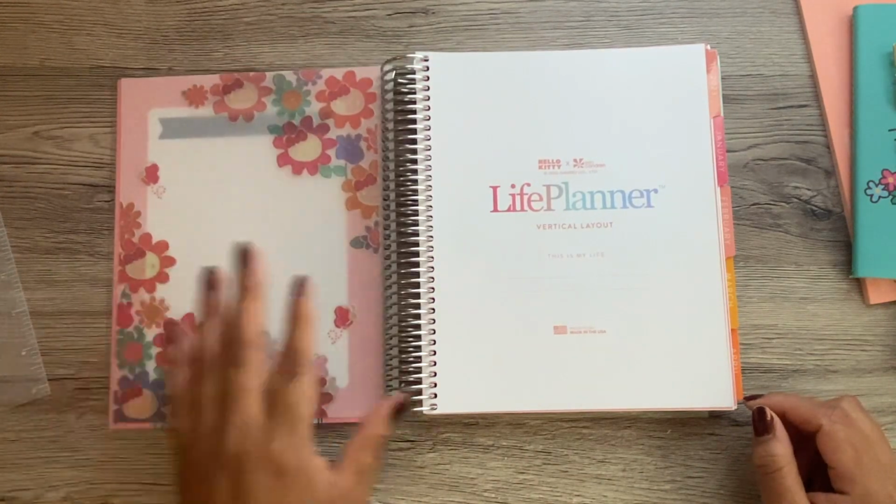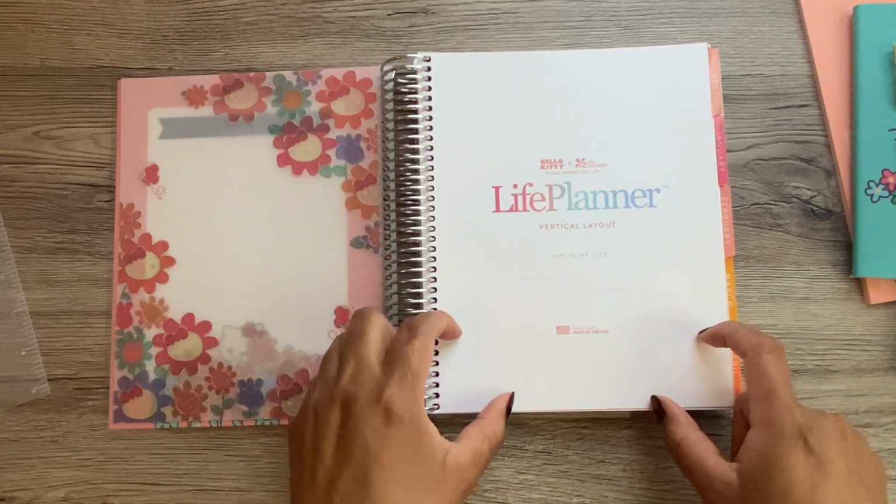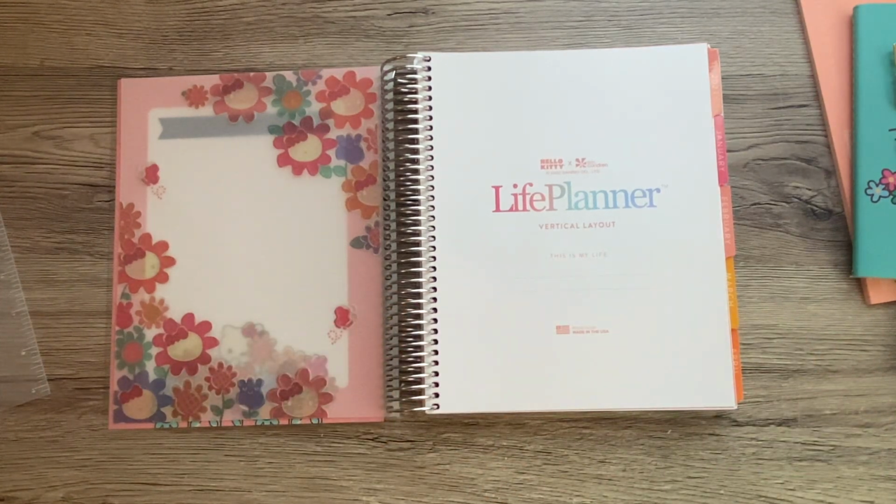This is a life planner. This one is in the vertical layout. I'm not sure if the Hello Kitty comes in any other layouts. I do wish they would offer this as a monthly planner.